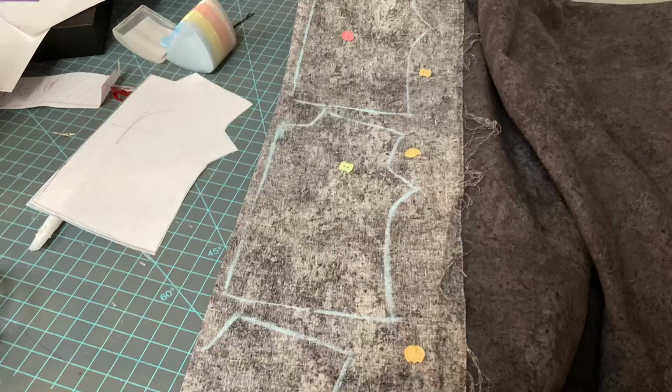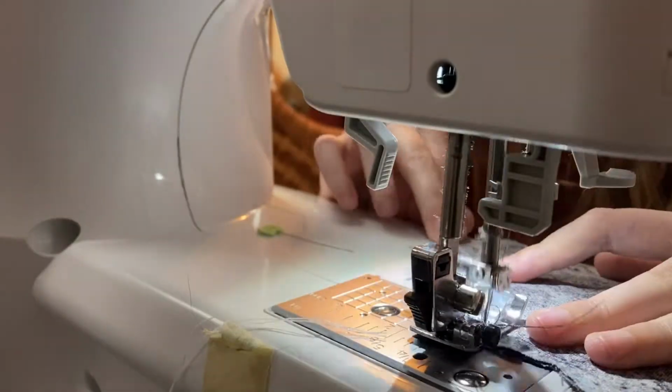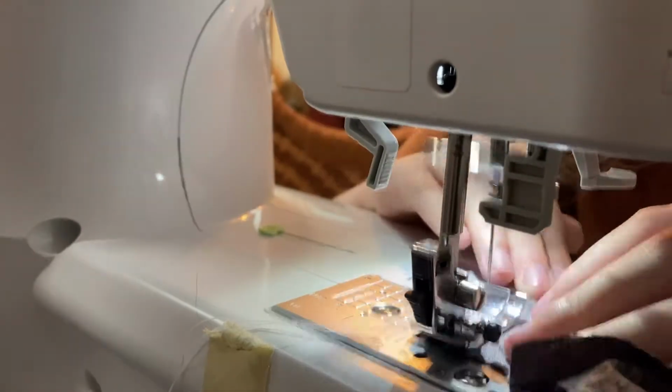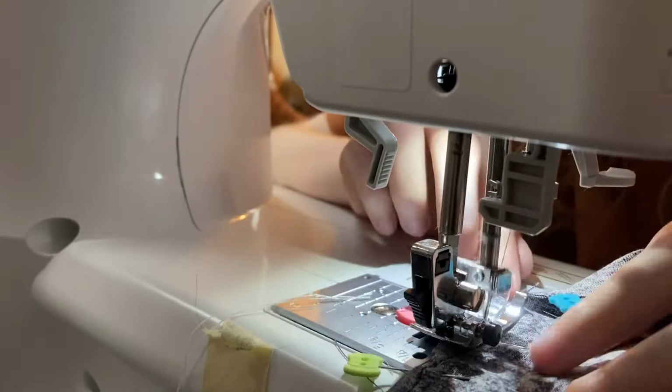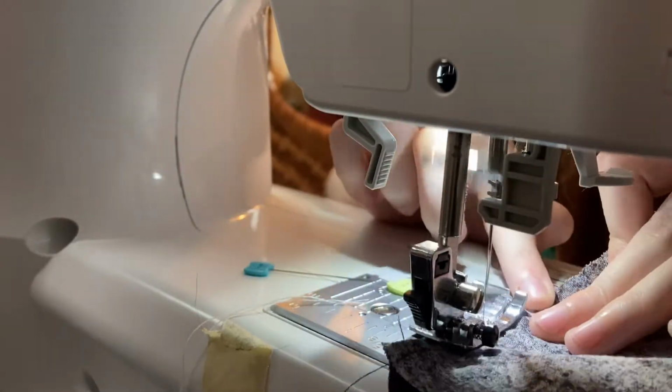And here I am ironing my actual fabric. And here it's all laid out to be cut. Now I am sewing the pieces. I wanted it to be a lining layer because that's the only way I could think of it not creasing with the amount of top stitching on it.